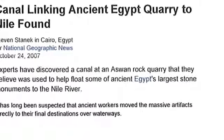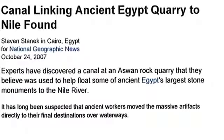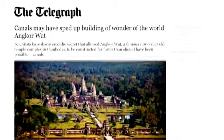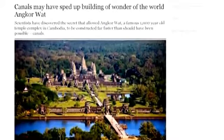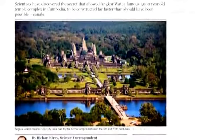Even National Geographic have posted a story on the discovery of a canal linking the Aswan quarry to the Nile River. Another article in the Telegraph reports that scientists have discovered the secret that allowed Angkor Wat, a famous 1,000-year-old temple complex in Cambodia, to be constructed far faster than should have been possible, using canals. Could this technique have been widespread in the ancient world? Further evidence of the use of water can be found in these photos from John Cadman that show salt in the structure as well as water erosion in the lower chambers.